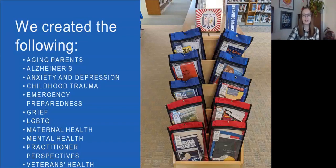So, this is a picture of the kits that we created, minus one because it wouldn't fit on the shelf. We ended up creating 11 kits for our library, and these kits can be checked out by individuals or by book groups with up to 10 members. And I'll read those kits for you in case you can't see the screen. It's aging parents, Alzheimer's, anxiety and depression, childhood trauma, emergency preparedness, grief, LGBTQ, maternal health, mental health, practitioner perspectives, and veterans health.